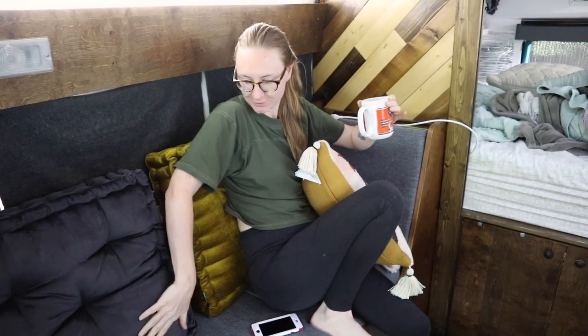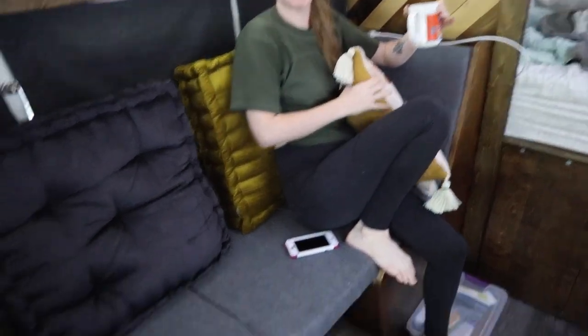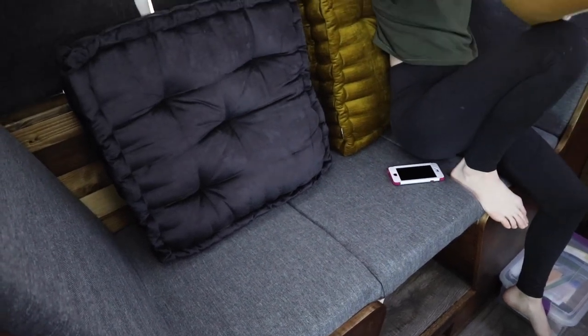Our pillow's already broke. Don't mind that. Oh, that one broke too? Yeah, each of them did. We'll just cover it with this pretty one. Now they match at least. Yes. I feel like a dead body right now.